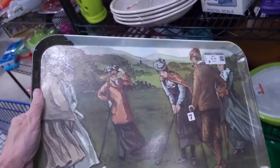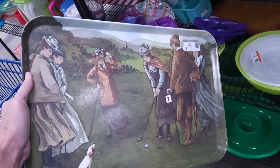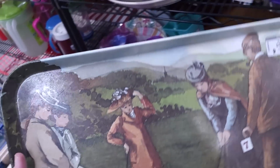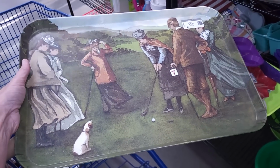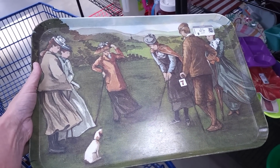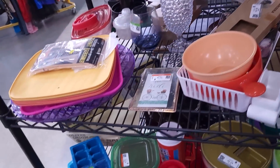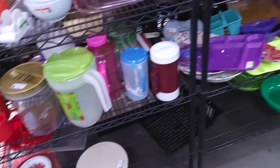There's another cool tray. Let's see who makes this one. Made in Italy for Jason Products. But I don't know if the old-fashioned golf theme is as desirable as the kitty cats. $4.99. That one was $3.99. I feel like it's still a $15 tray, so we'll grab it. Let's see. Anything else exciting in the plastics? I don't see anything.